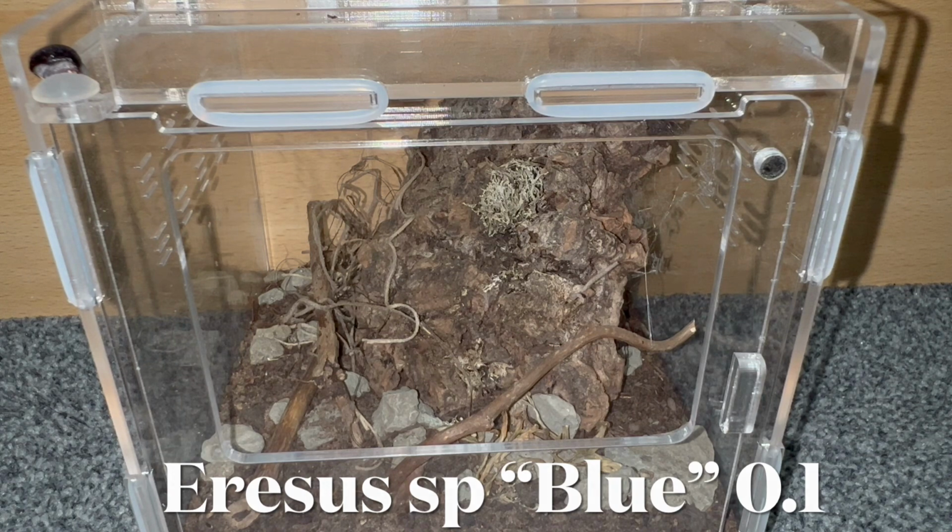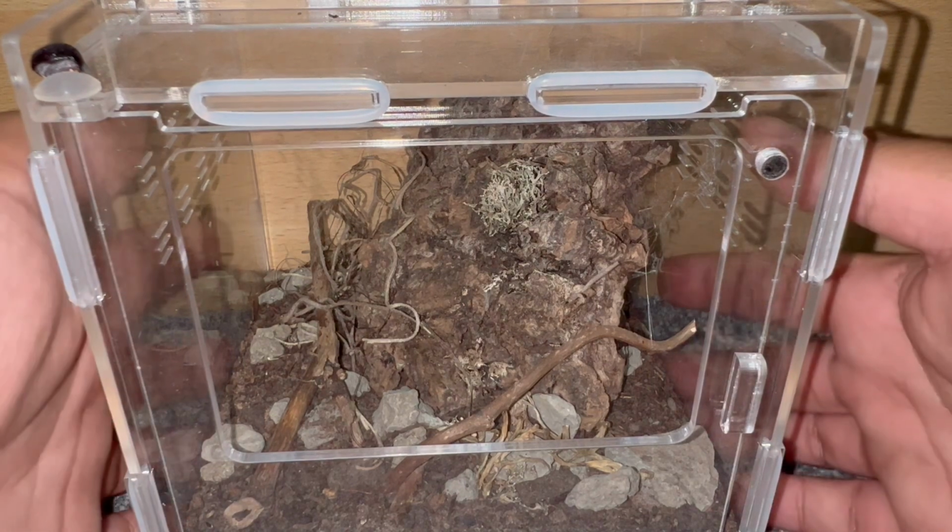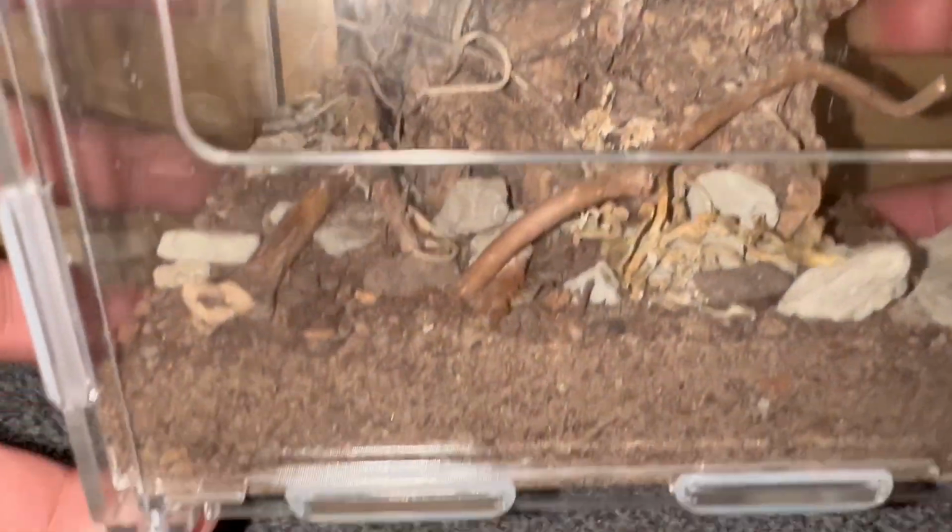But in general, I do believe that when it comes to the comparison of Salticidae and Eresidae, Eresidae are definitely the ones that I would recommend as a beginner true spider in comparison to Salticidae. And we'll be talking about that now. Basically, the reasons why is because of the way you keep them.